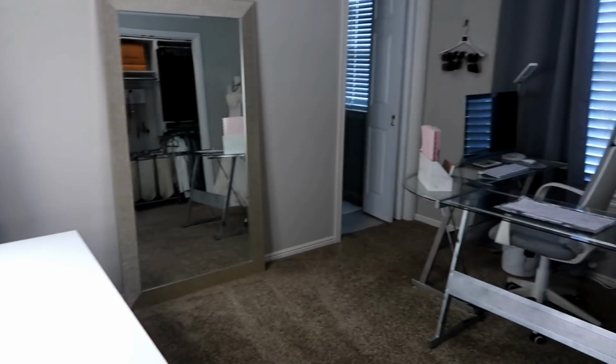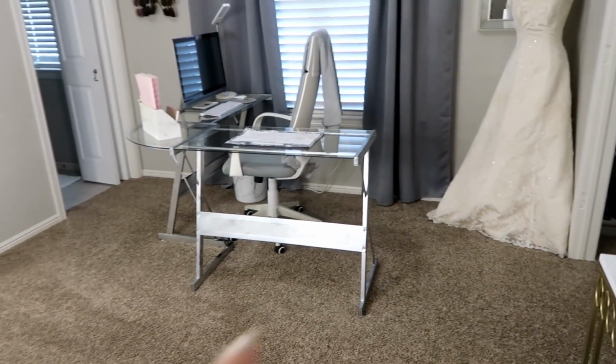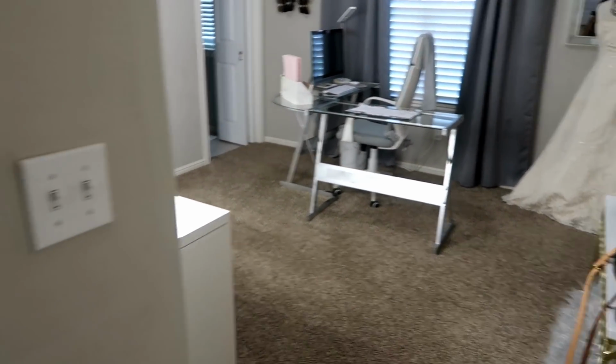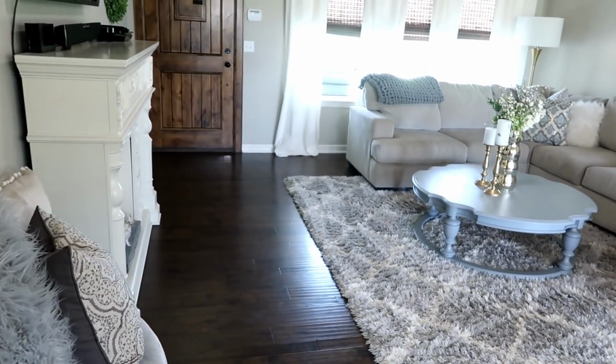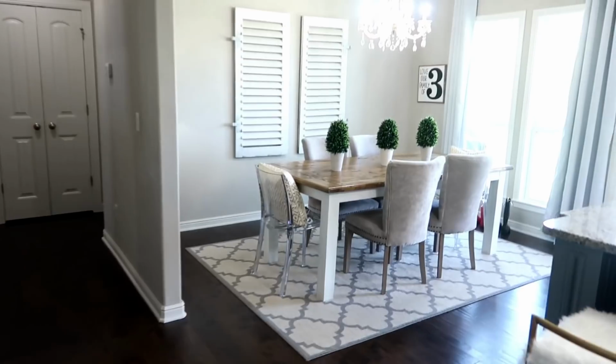This room looks much better. It's always just tons of fingerprints. I don't feel like I have a ton of stuff in here. It's just all the glass and white show because of my makeup. So that's all finished. And then in here, the living room looks so much better. Everything's nice and clean. And then the dining room's all nice and clean.